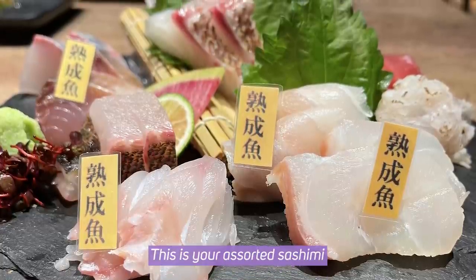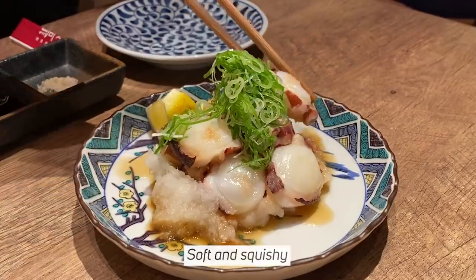It's good. Exactly. It's so soft, yeah. This sake is a little bit scary.